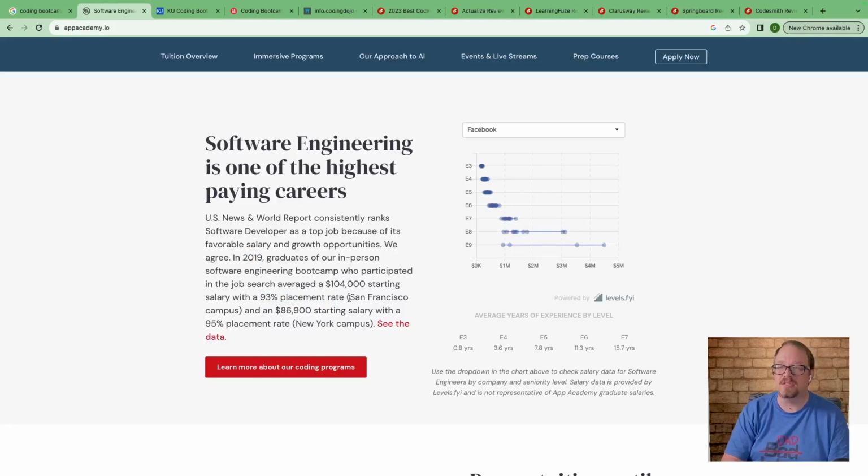Also, look what it says: San Francisco campus. Well, where's San Francisco? That's right down there in the software capital of the world, Silicon Valley. I don't know how close they are, to be honest with you, but that's the San Francisco campus right there next to where all the tech giants are hiring people, and now these days are firing people. So these are the things you have to watch out for.